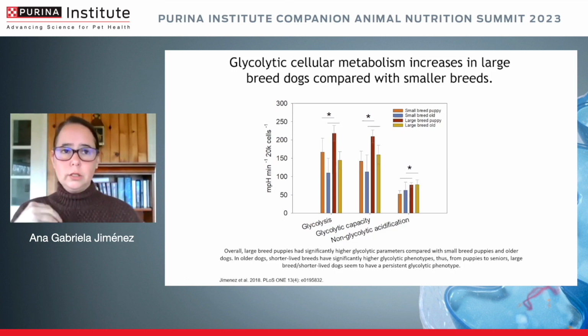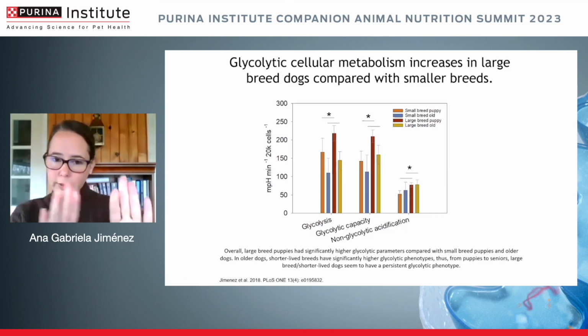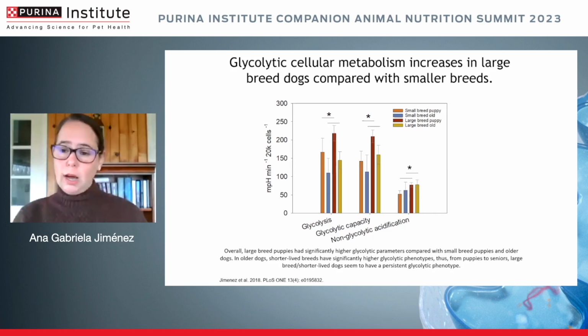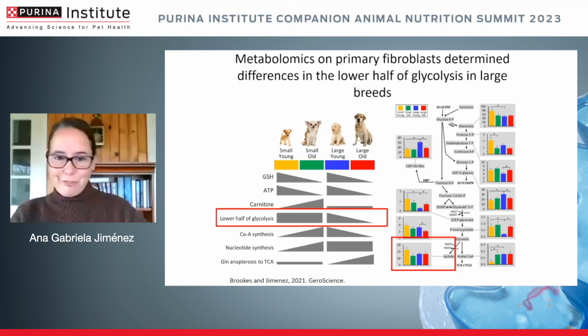To figure out where in the glycolytic process this was happening, we needed a method that was significantly more detailed than what we could do with the Seahorse. And so this is where we're going to be moving into metabolomics. We're done talking about cellular metabolic rates for now. We are still talking about primary fibroblast cells. I'm going to show you a graph, and you're going to see lots of things, but I'm going to walk you through it.